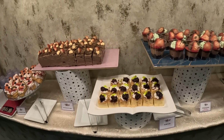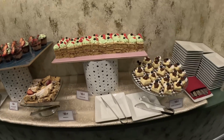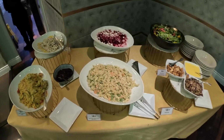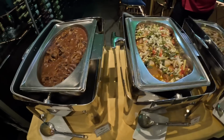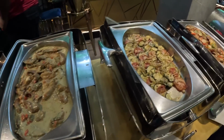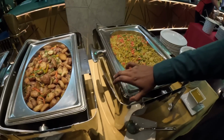have other options as well. Let's go through these stations. There's a wide range of desserts, which we'll talk about in a little bit. There's a salad bar, which when you really come for a buffet, you don't really tackle, so to speak. And then you go to some of the main courses here. We have fish in a sauce. We have these yummy vegetables, the zucchini and tomato, and roast potatoes. And a basil pesto rice.